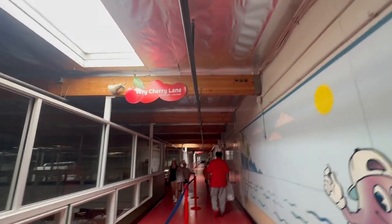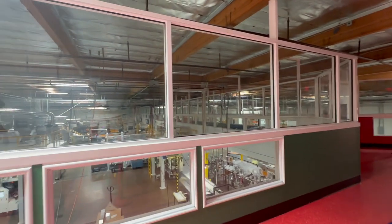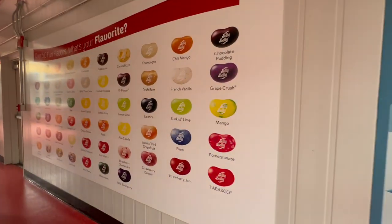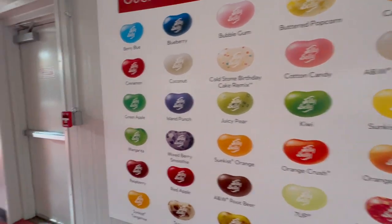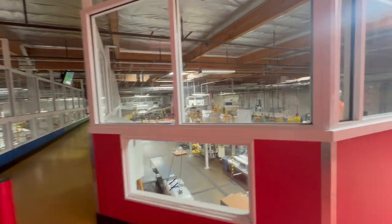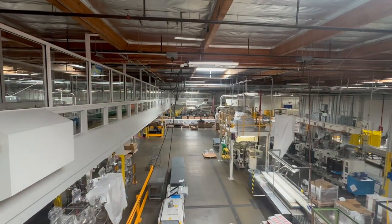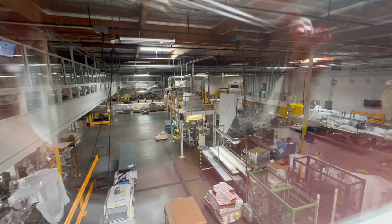So this is very Cherry Lane where they do packaging and history. And here are most of the flavors. I'm sure they've added some since the last time we've been here. They're pretty innovative with the Bean Boozled and the Spicy collection. I don't know what any of these machines do. That thing's moving. It's just going to look like this throughout the factory.